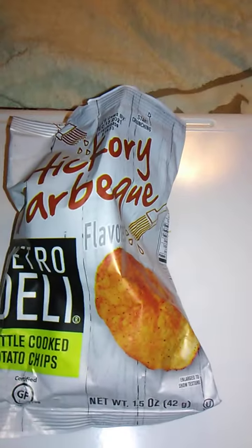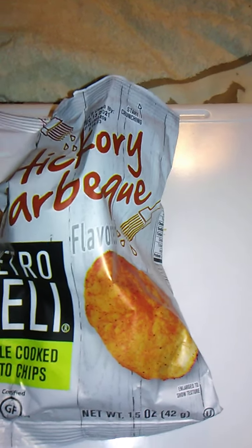Okay. So, really a good product. As kettle chips go, these are really, really good. They, of course, have the kettle chip texture to them, which means they're going to be a little bit harder than, say, kettle cooked or Lay's or anything like that, because they're just basically baked differently. And that's fine. They have a really good flavor to them.